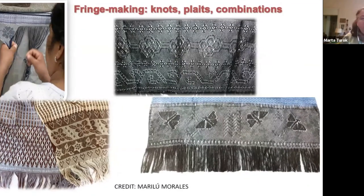Fringe making, well, you can do 2 colors, you can do 1 color, they overdye, and you can do different designs with different effects. Here's what they would call a modern design. This is the most complex. They call it cordón partido, where they'll start with 8 and then go to 4 and then go to 2. And that's how you get this wonderful detail on the butterflies.